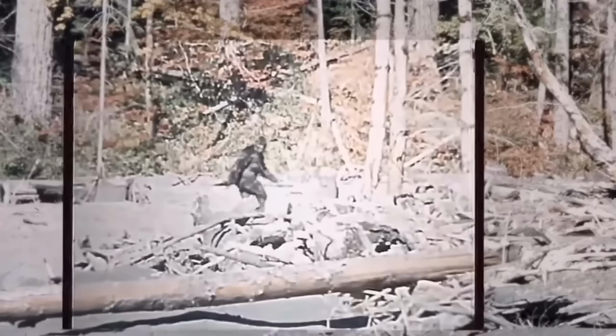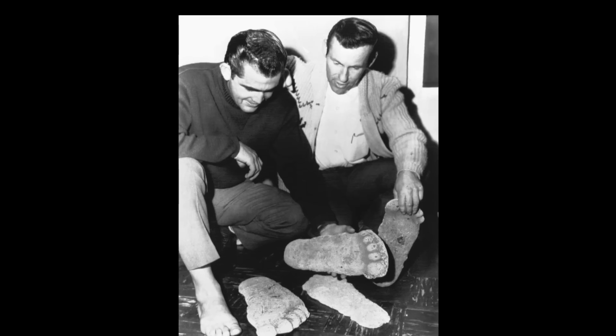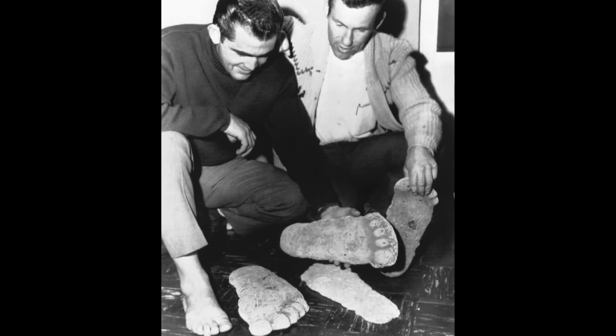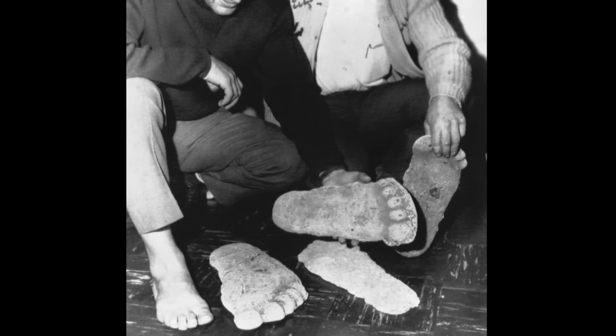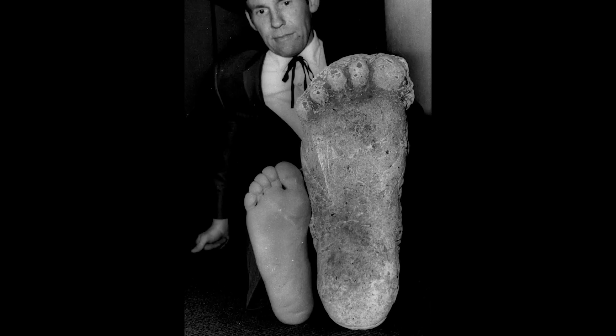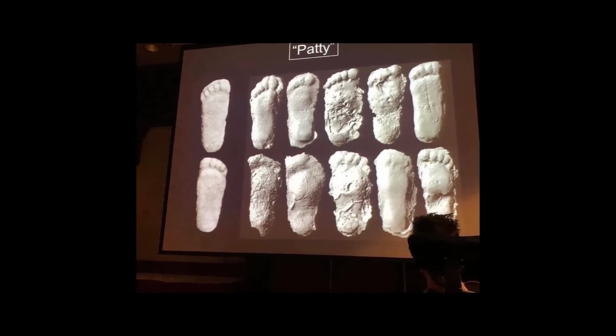Discovery details. After filming what is now the most iconic Bigfoot footage ever, Roger Patterson and Bob Gimlin carefully documented a series of tracks left behind by the creature. These prints were immediately cast by the team and later studied by researchers, including anthropologists Dr. Grover Krantz and Dr. Jeffrey Meldrum.